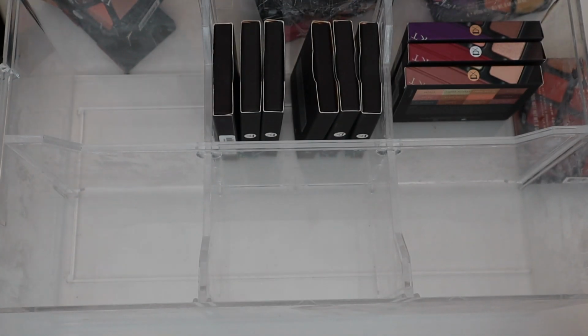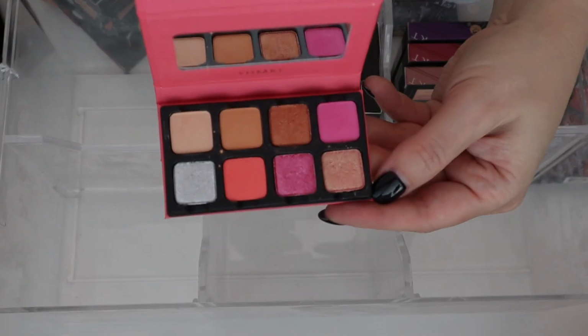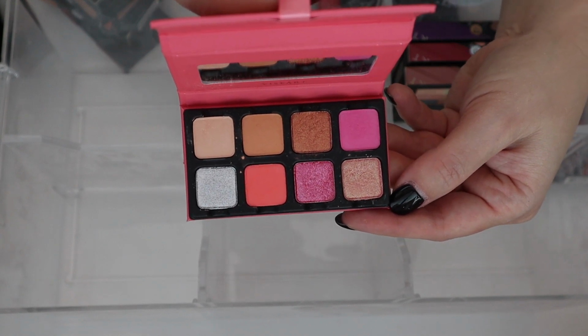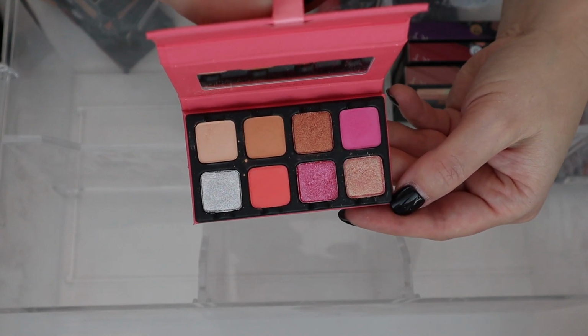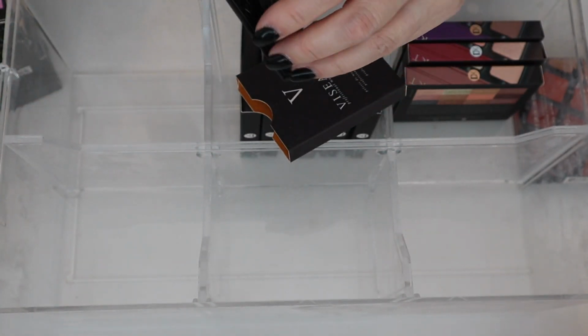And I'm sorry that I'm not really getting into my thoughts and feelings on all these palettes, but this video is already going to be way too long. Here is Petit Pro 5, the Soleil palette. And then here is the Petit Pro Chouchou palette. And then here are all the Viseart Theory palettes. These are the 6-pan palettes.